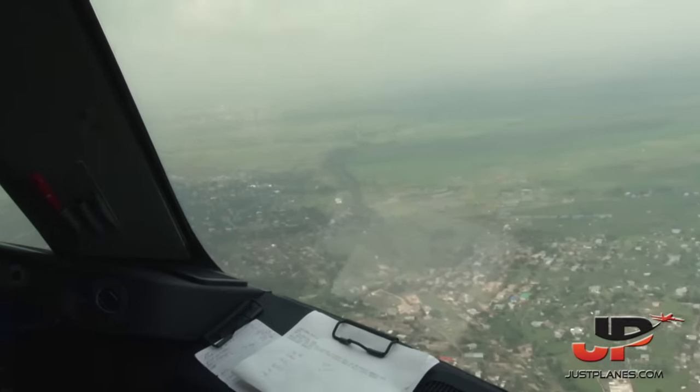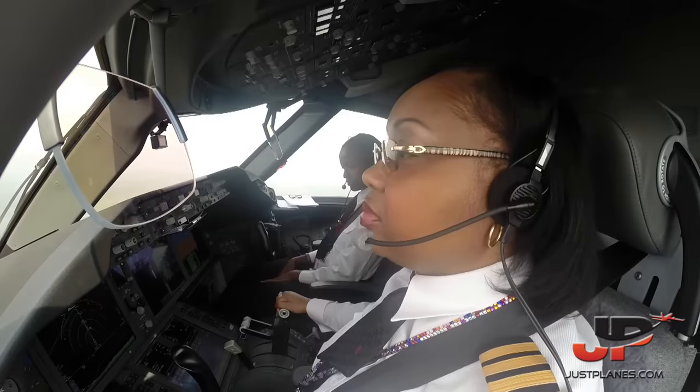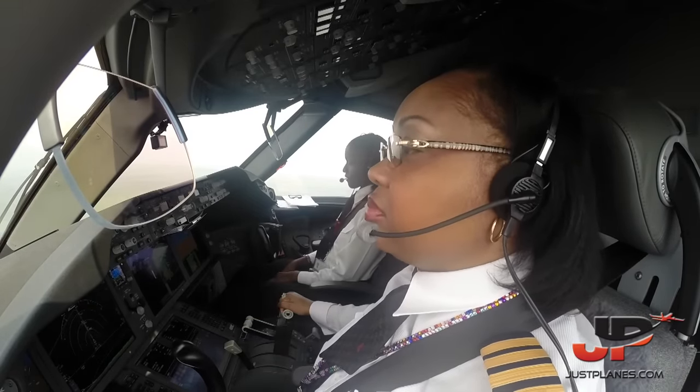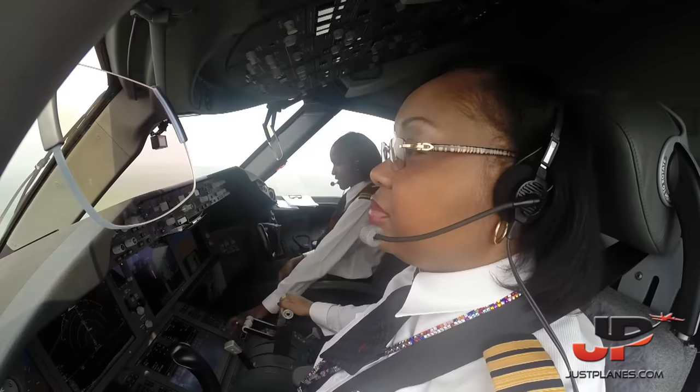Clear to land, going manual. Check. 1,000 feet, instruments normal, flight directors. Check.